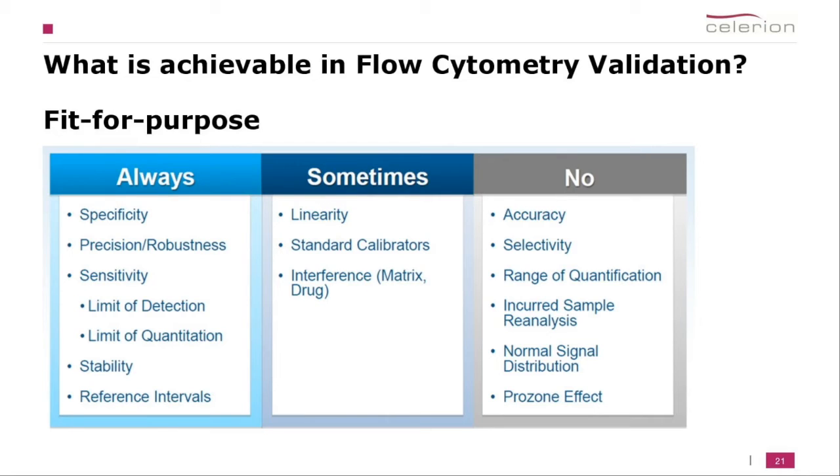Stability needs to be established, especially if samples cannot be processed right away, which we will see in more detail in the upcoming slides. Reference intervals can be established by previously known data. In the first stages where a marker is exploratory, reference intervals are not necessary. But once data has been established, it is always better to have reference intervals in an assay.